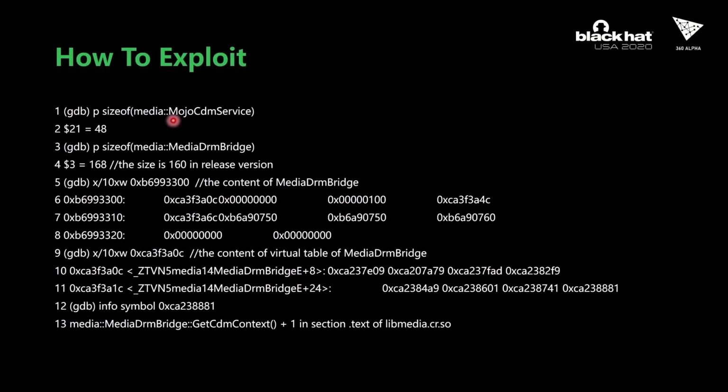The UAF object is a module CDM service. Its size is small. It has only 48 bytes. There is a lot of noise in the heap in this size range. So it's hard to reoccupy the freed module CDM service object with controlled data.